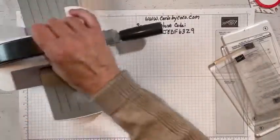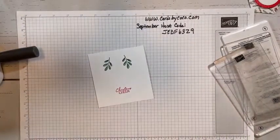Oh, this is gonna be a little bit big. I wanna use my mini while we're doing the live, so I'm gonna just shave a little bit off the edge of these.